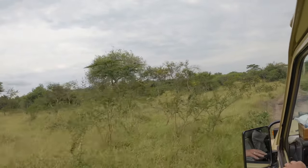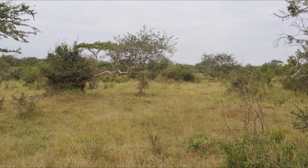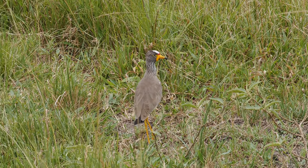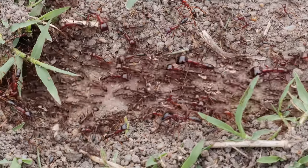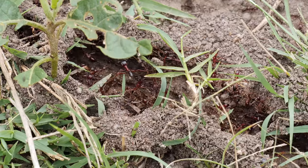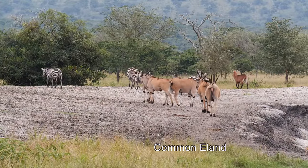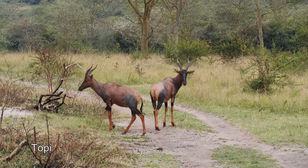Sadly, Livingston is taking us on our last game drive. Some of these soldier ants are huge. The topi is a subspecies of the common tsessebe, and is a highly sociable antelope.